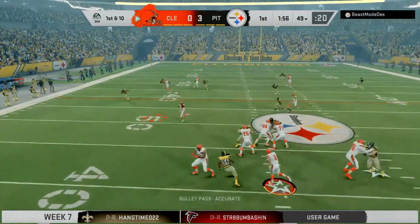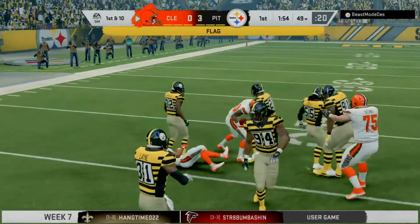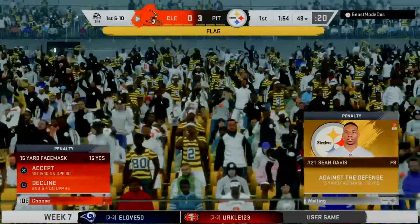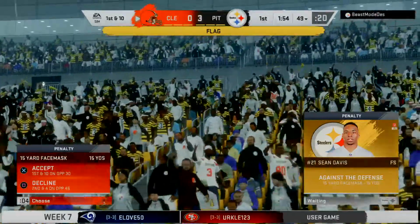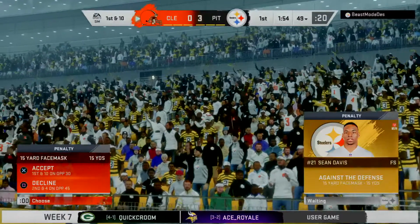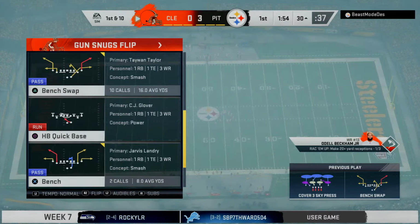From the gun, Mayfield. He gets this into the hands of Taylor. And he'll be brought down somewhat awkwardly here, and a late flag as well. I think this one's going to be a face mask. So they'll take the yardage and tack on 15 more for the face mask.